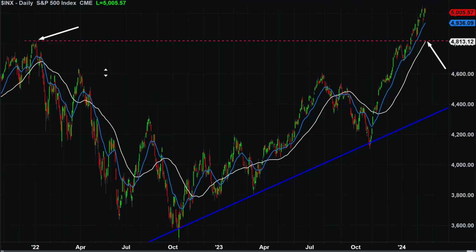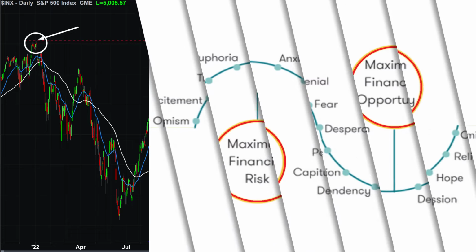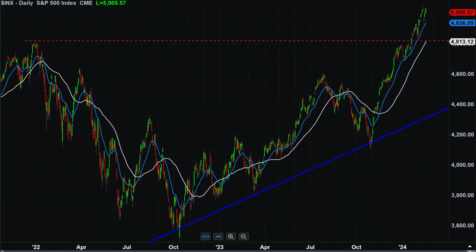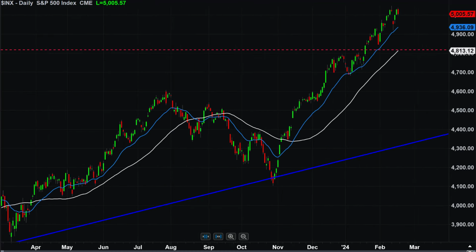Even if the price grinds a bit higher, I still think a pullback is much more likely in the next few weeks, which again should reset the sentiment cycle from euphoria back to some fear and panic. So even though I think it's quite likely for the price to come back and retest the support level, as I mentioned, this key level near 4,800 in the next several weeks.